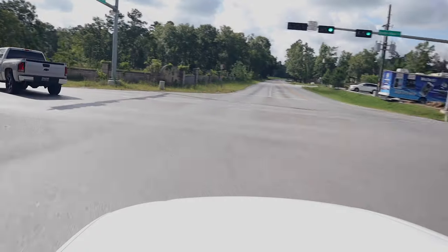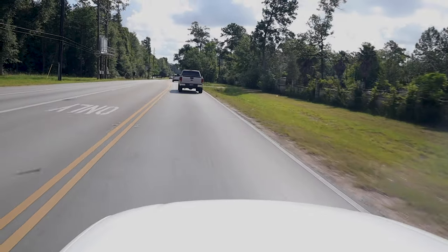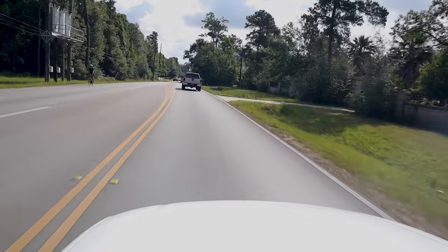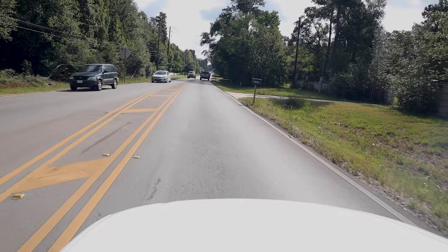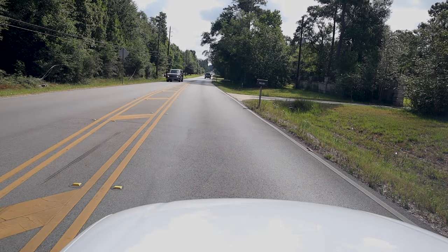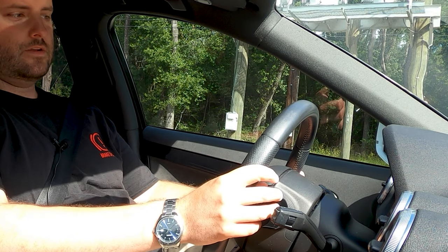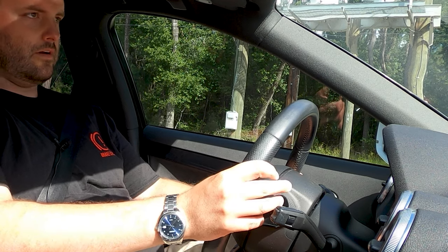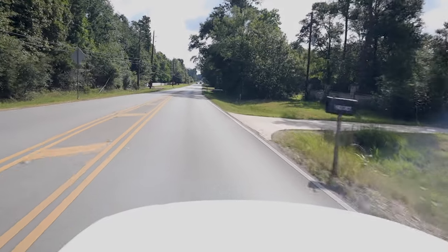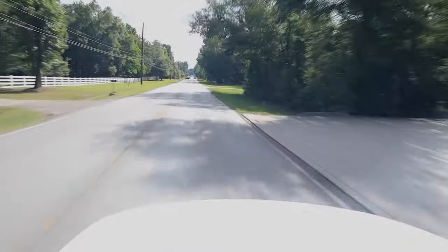The 1-2 punch is great. It does have launch control. What you do is you stop and you put it in sport, which we're going to do right here. You put your left foot on the brake. Make sure traction control is off. And then you can bring the revs where you want. I try to hold it around 3 and let it go. Second gear, chirp. Third gear, on its own.